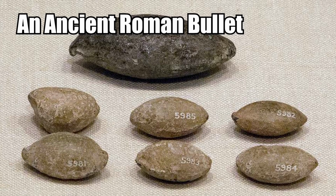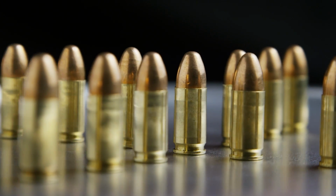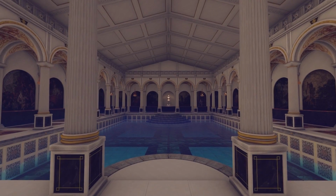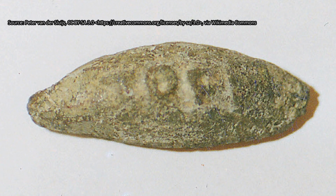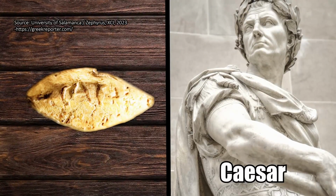An ancient Roman bullet. It's a classic cliché we've all seen before. The hero writes the name of their nemesis on their bullet and vows vengeance. The cliché has been around for 2,000 years. In the days of ancient Rome, people wrote names on bullets too. Archaeologists have found a bullet in Spain with the name of Caesar inscribed on it.